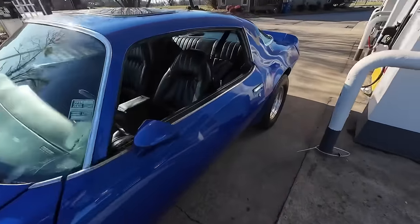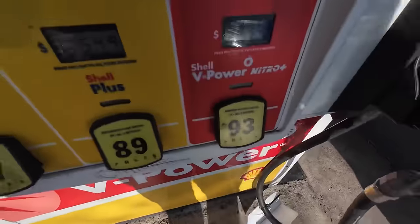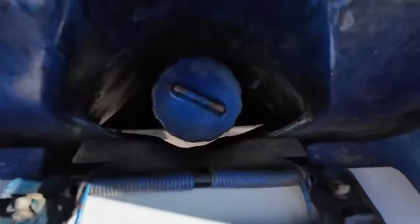Well, we got some gas. We're not going to run out today. I always run $20 with a 93, which is about 5 gallons. And on this one, right behind the tag, there she is.